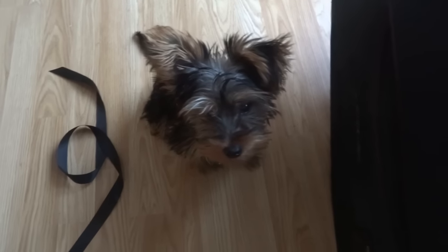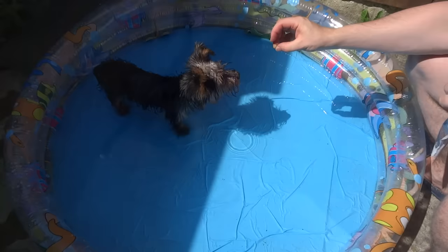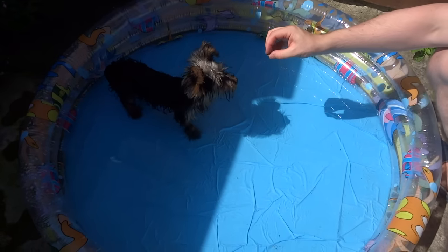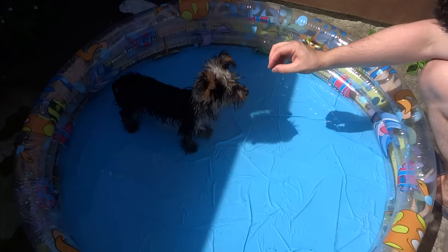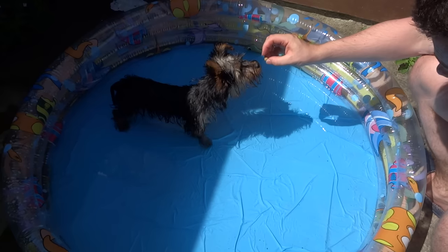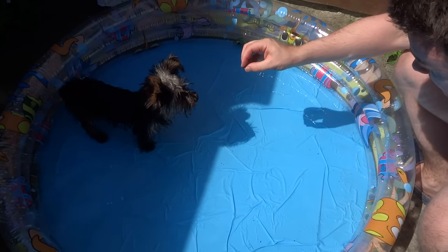Hey, are you ready to go? Are you ready to go to McDonald's? And then we're going to go and see the bunnies and we're going to get mummy's laptop. Yeah. Sit. Archie, sit. He doesn't want to sit. Archie, you have to sit. He doesn't want to get his butt wet. Sit down. Sit.